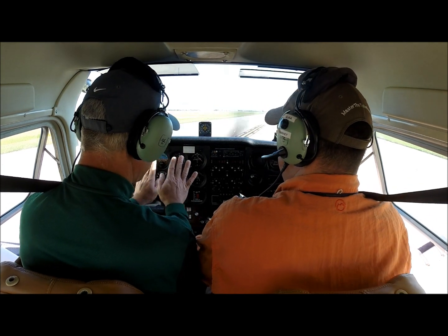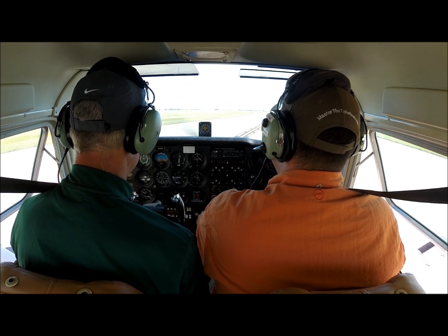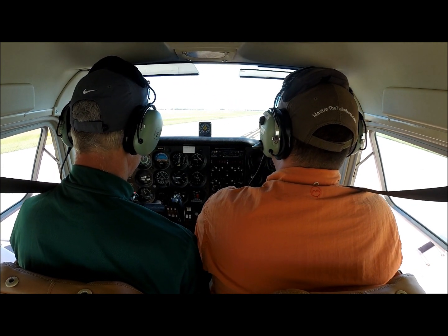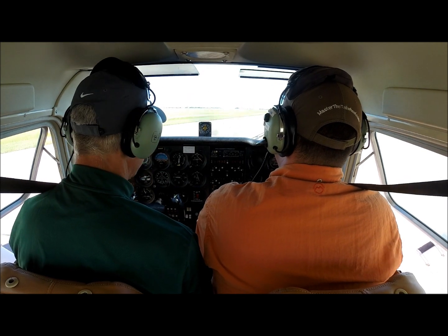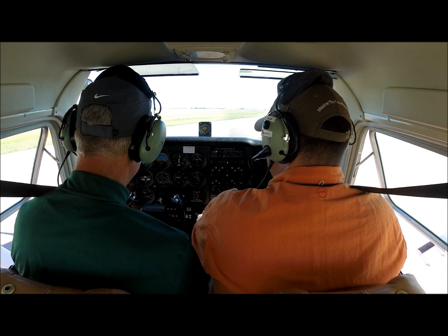You have to roll the airplane forward a little bit. You don't have a power steering wheel on this thing. Watch this. Okay, there you go. I see. Yep, it doesn't move unless the airplane's moving. Okay.